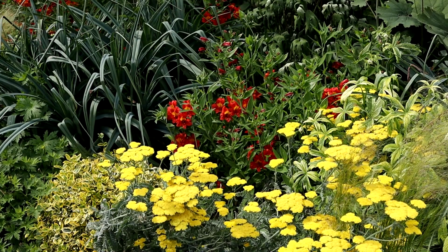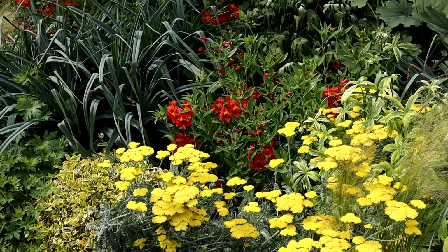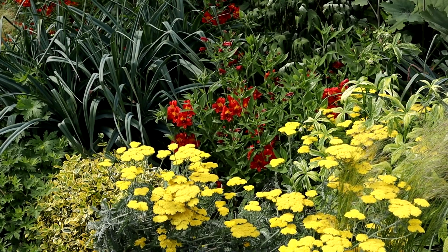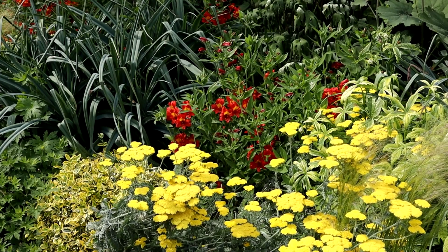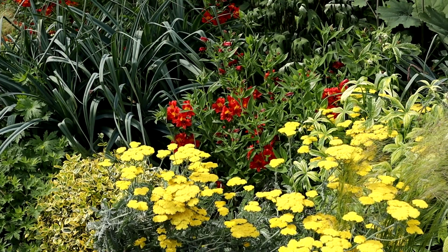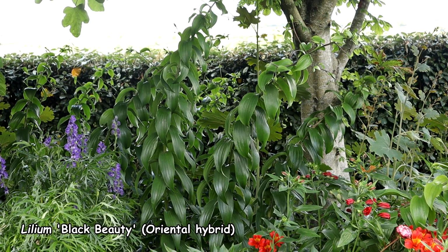So what are we waiting for in this border now? I guess we're waiting for the dahlias and the daylilies. There are a couple of really nice daylilies in here, and of course the sedum to come into bloom. And let's not forget the lilies. Do you remember when I planted these lilies at the back of the border? Well, this is going to be a magnificent year for them, I'm quite sure.